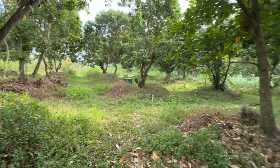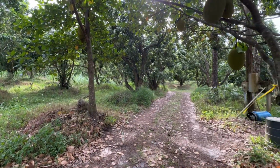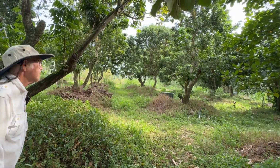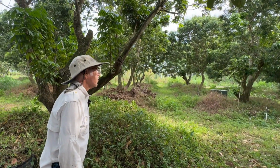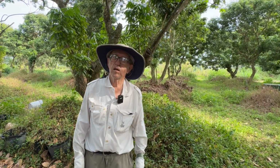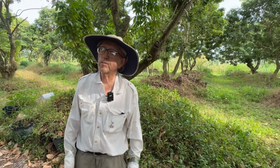Thank you so much for showing us around. Any other tree you want to show us before we finish here? Yes, there's nothing else here. I got an egg fruit in front, but it doesn't have any fruit on it. So you do egg fruit out here as well? Yeah.